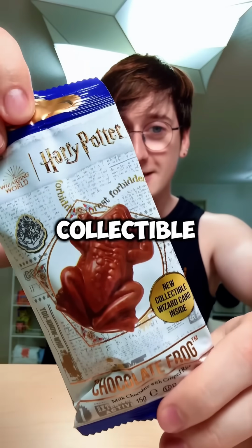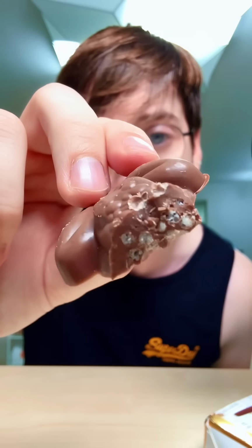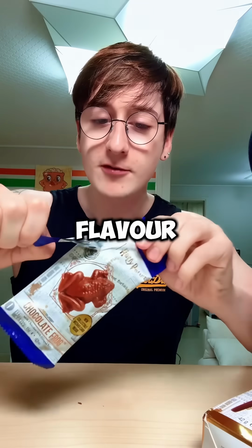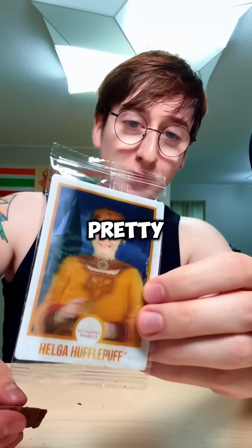Chocolate frog with a collectible wizard card inside. Oh wow, that's actually pretty cool. The chocolate flavor itself is pretty good. Crunch of the chocolate is not bad. And the card makes me pretty happy. I just wish it was a Harry Potter one.